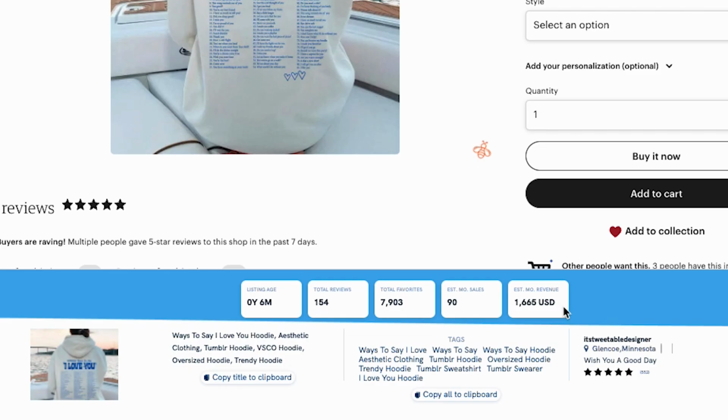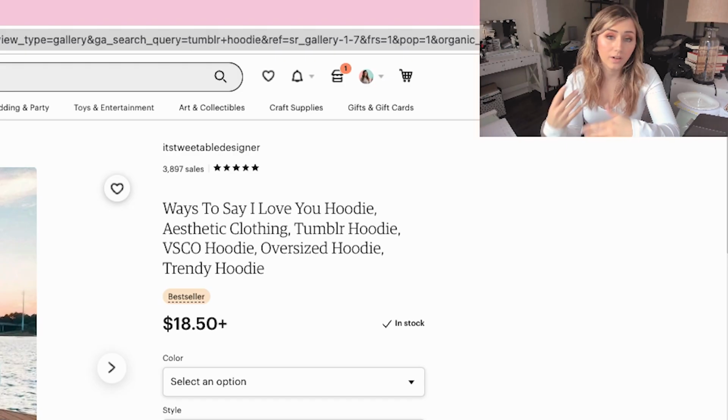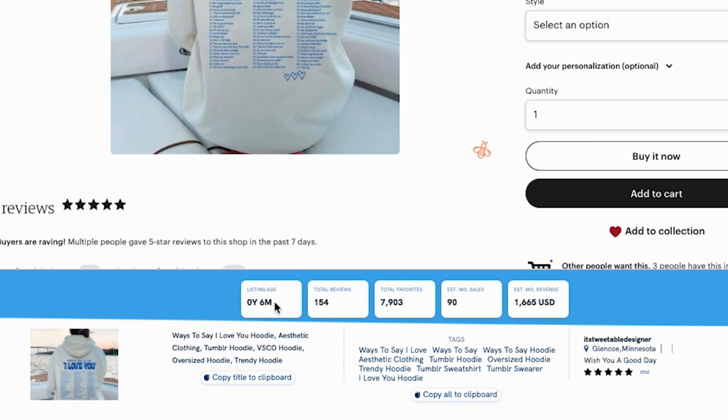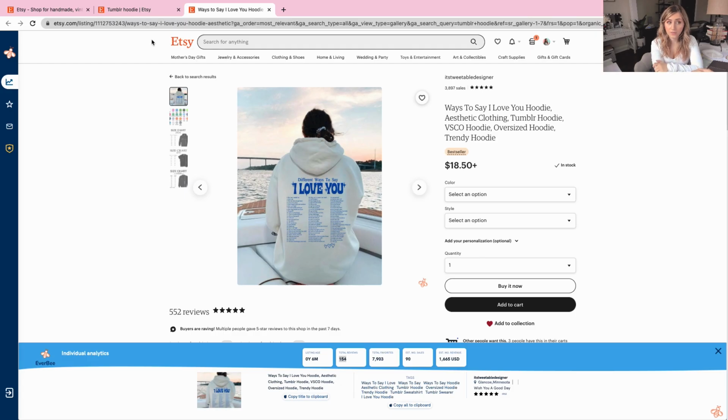It says estimated monthly revenue of $1,665. So this listing, you guys, is making over $1,000 a month in revenue. Of course, we don't know what their expenses are for the hoodies. Maybe they're printing these themselves. Maybe they're doing print on demand, but that's pretty good. And this listing is 6 months old. It has a total of 154 reviews. So that's a really good indicator. And as you guys can see, their whole store has 552 reviews.